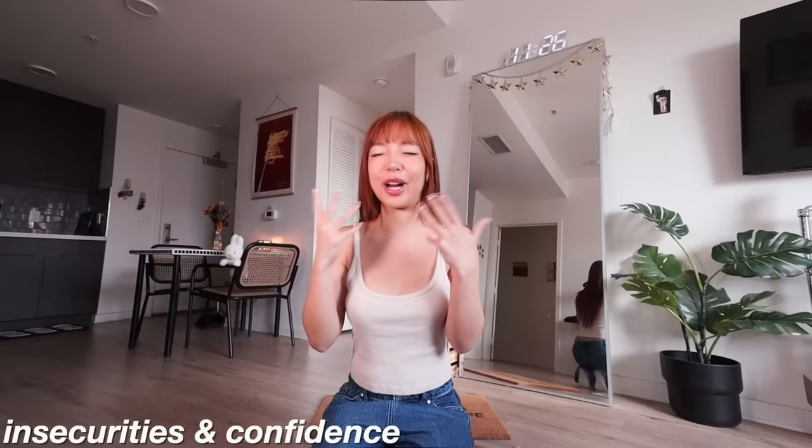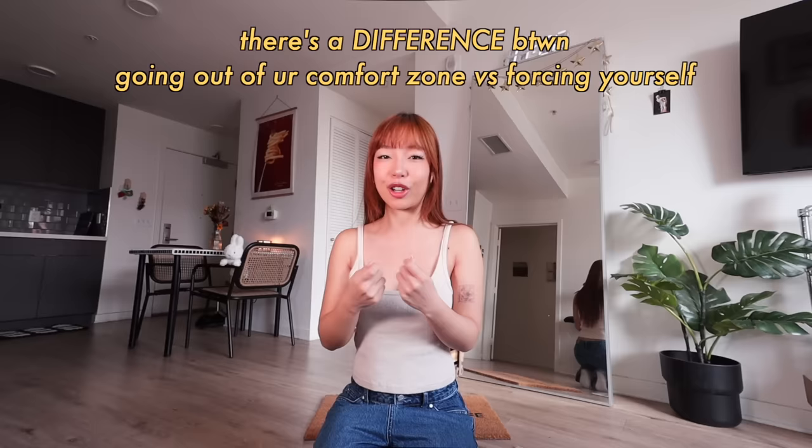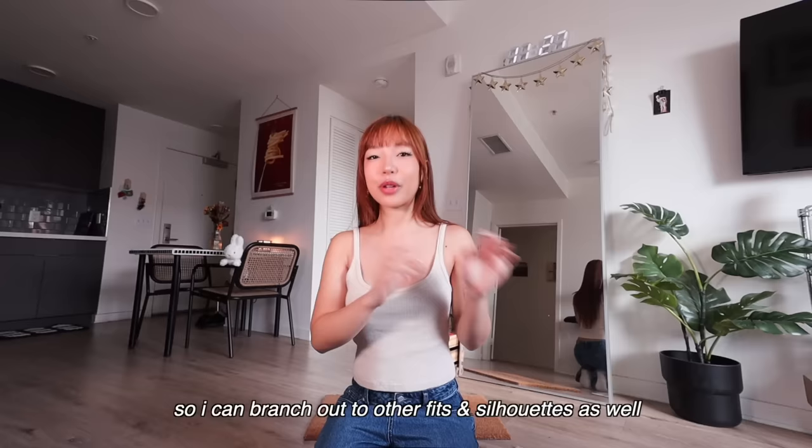You know, you have to listen to yourself. You have to be really, really honest with yourself on what you feel comfortable and confident in. And this kind of tank top helped me grow and feel more confident in them, so I can branch out to other fits and silhouettes as well. But this was definitely one of my go-tos for a long time. It still is. I mean, I'm not gonna lie, I think my boobies look kind of good in it.